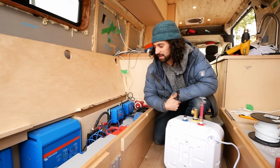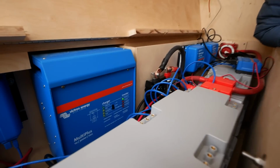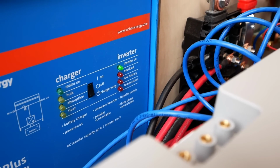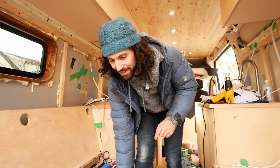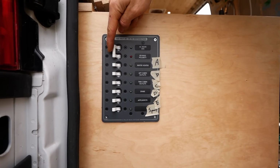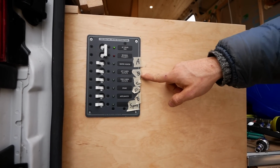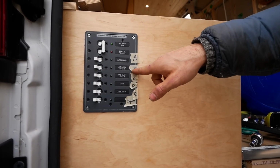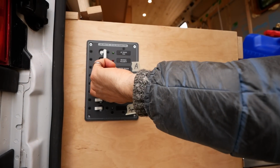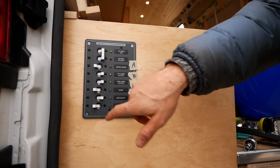Inverter on. I don't see the overload light going. Okay, now we can check the actual breaker. So let's go back here. All right. We'll turn the breaker panel on. Nice. That's good. Let's test some outlets. So let's turn these outlets on. I'm gonna leave the water heater off for now, but let's turn these on. All right, they're not blowing immediately, so that means I did something right.